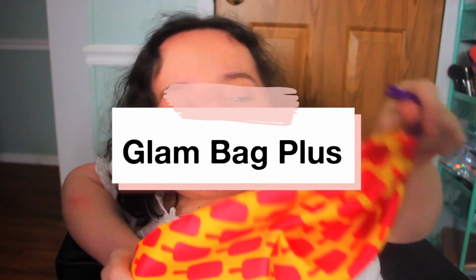Alright, moving on. Because I am so excited overall about the IPSY Glam Bag Plus, actually, let me first show you this month's Glam Bag Plus design. I didn't even show you the bag, so hold on a second. I'm just all over the place because I'm so excited. But here's what the IPSY Glam Bag Plus design looks like this month. I just love the fun, bright colors for summer, and the little popsicles are so cute and so vibrant and fun.